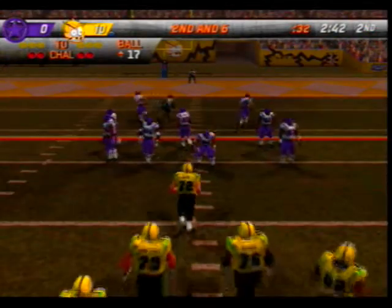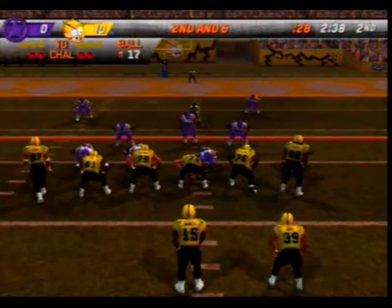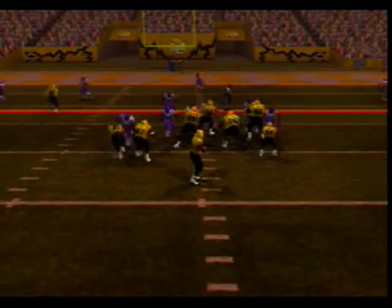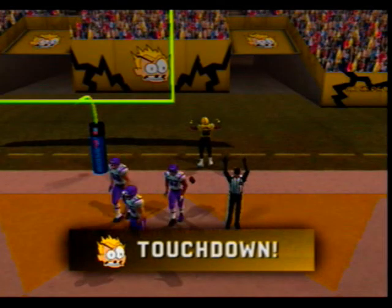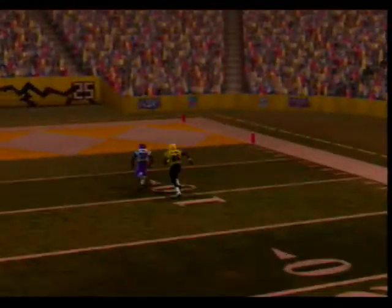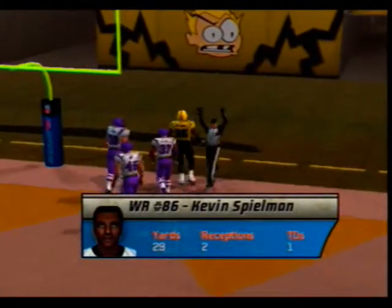Inside the red zone. Ball on the 17-yard line. Come on! They threw a pick the last time they had the ball inside the 20. Here they come. Goes to the end zone. Touchdown, home team. This is a good play by the offense in the red zone. The wide receiver is going to break away right here and come up with a catch and a touchdown.